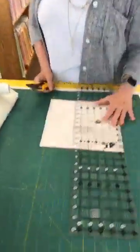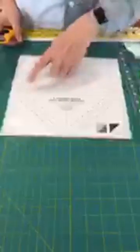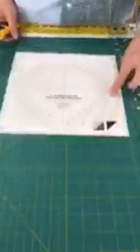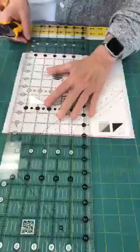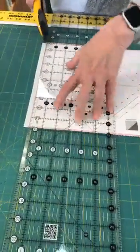Okay. So now I have solid lines, and I sewed on all the dash lines, and I did not follow the arrows. I just made sure I went around twice. And now I'm going to cut on all the solid lines, including my outside perimeter. So I'm going to cut both sides.